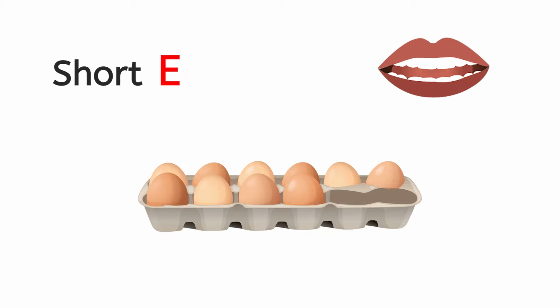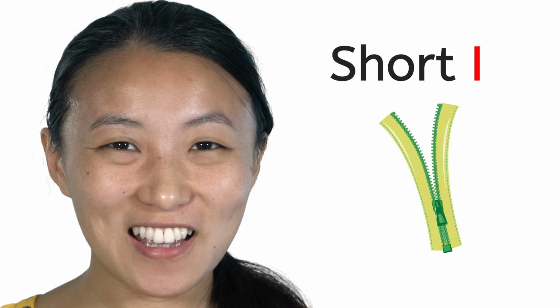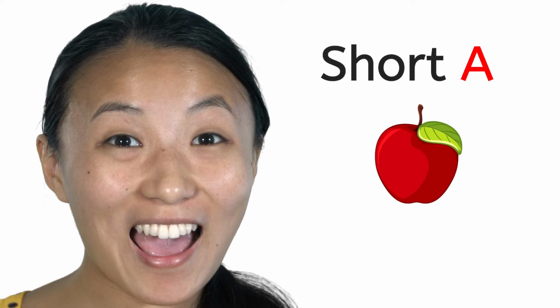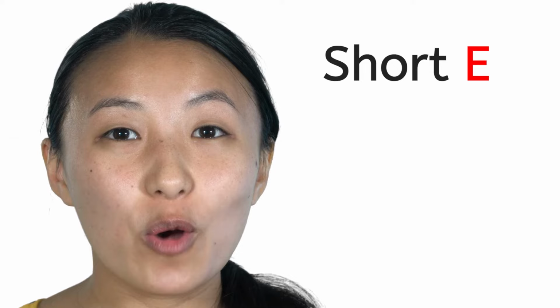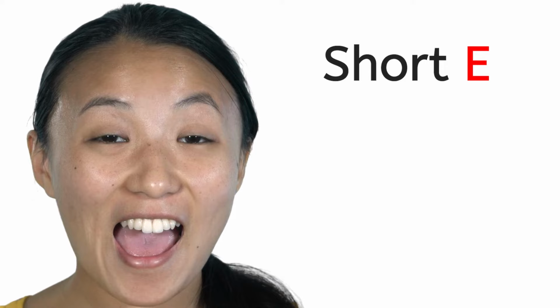Do you remember short I, I, I, I? That sound was almost entirely closed or zipped up. For short A, we opened our mouth big enough to take a bite of an a, a, apple. For the short E sound, my mouth is open a bit more than it was when we made the short zip, I, I, I sound, but not open enough to take a bite of an a, a, apple. It's right in the middle, eh, eh, eh. Practice making the sound with me, eh, eh, eh.